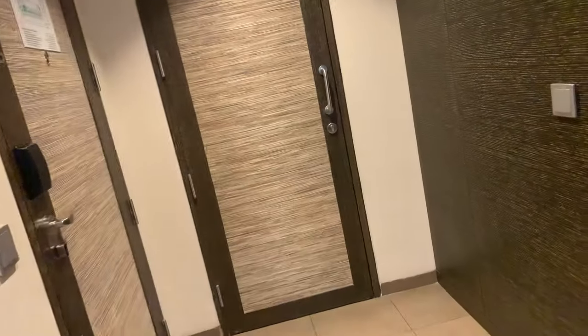So yeah, and then there's this other room that I forgot to show you guys. It's actually, I don't know where the lights are. I can't really figure out where the lights are, but it's a toilet. It's a little toilet with a sink.